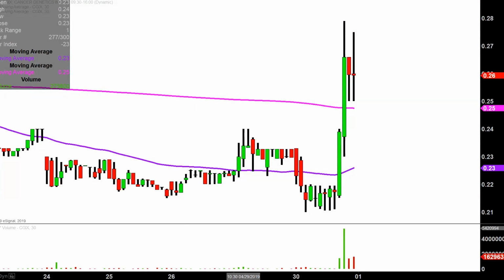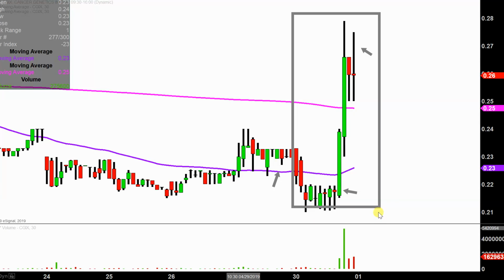Real quick, what do I mean by 30-minute in case maybe you're new to charts? Instead of each one of these candlesticks here representing one day's worth of price action, which is what you would normally see, each one represents 30 minutes. So while this may look like several days' worth of time, it's actually today's price action broken down into 30-minute time slices. I like this time frame because it does a good job of telling the quote-unquote story of the price, and makes mapping out levels of support and resistance a bit easier to see.